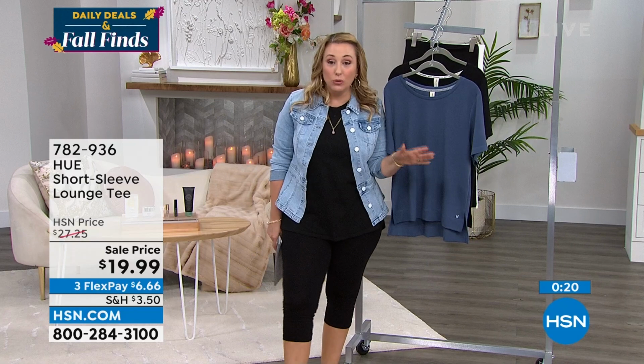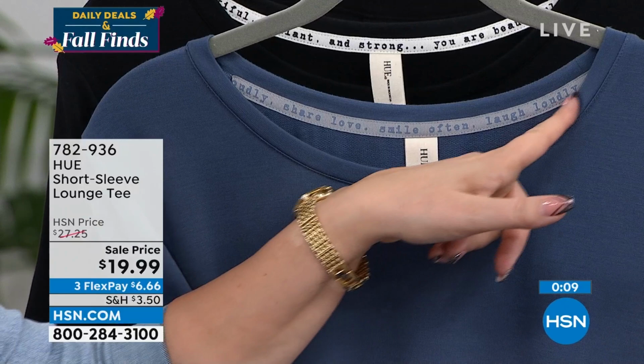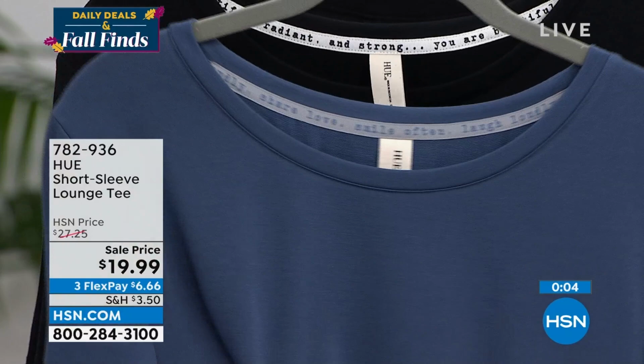With that kind of half side tuck. Also, it says, share love, smile often, laugh louder. Look at that right here. And this is a seam binding here. That is extra. That is what you call high-end beautiful clothing. And the hand on it is so incredibly soft.